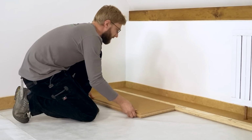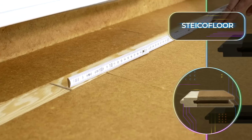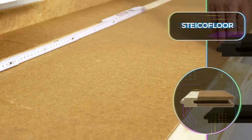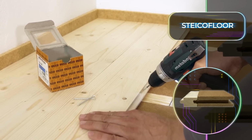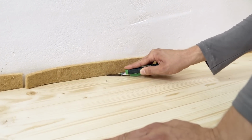Besides its insulating properties, STEICOfloor's acoustic qualities are just as great. It can reduce noises by up to 25 decibels, and in the hands of an expert, it can be used to cover up imperfections in the floor or for installing underfloor heating.